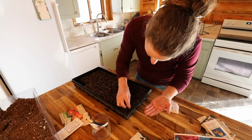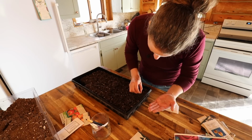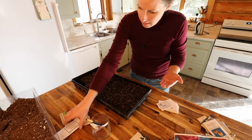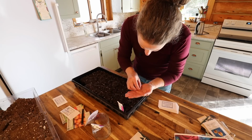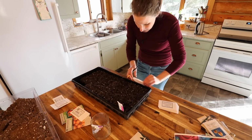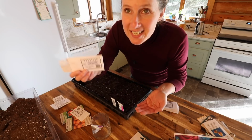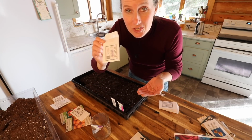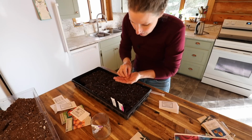Ash's seeds usually have excellent germination, so I just use one seed per cell, or in this case, per soil block. So those ones are Crushed Heart, which I've grown before and I do love. Chupa Chups. This is a really good idea, Ash. She's put a QR code on all of her packages, so you could just scan them to get more information about the seed. She has a really nice website too, actually.